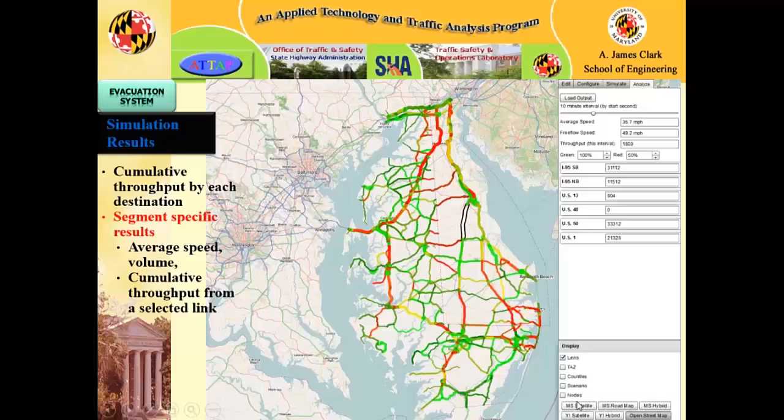Here is the result of the simulation and the evacuation operation. Remember, traffic simulation is different. Traffic simulation is two-way traffic, and you have all different origins and all different destinations. In evacuation, usually you have origins but given destinations. You don't let people go anywhere. You always tell them where the safe place to go is.